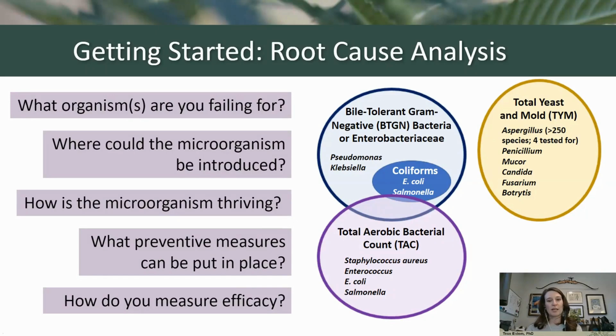So the first question you ask yourself is, what organism am I actually failing for? If you keep failing for total yeast and mold, see if you can get more information about those microbes that you're failing for. Typically, you can work with your third-party testing lab to ask them to culture or identify the top 2 to 3 microbes that they have been finding on your final product. If they can't do it, they can send it out for sequencing. It might cost a couple $100, but then you know what microbes are your problem microbes so that you can trace them back to the source.